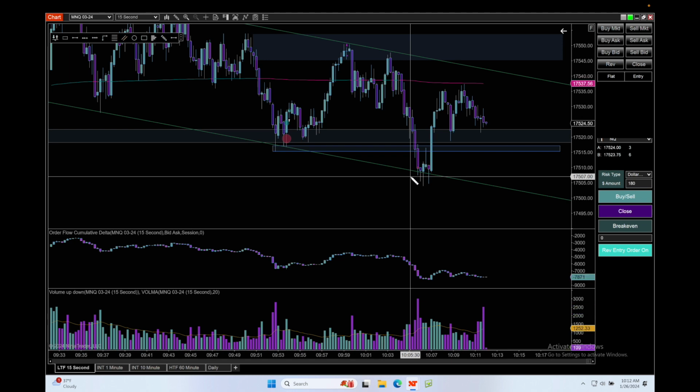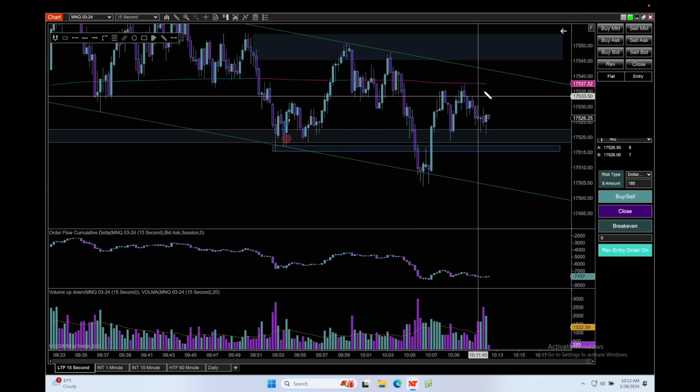I don't know if I want to take it though. It looks really juicy, but I'm not super comfortable with the fact that we haven't broken any upside structure yet. Maybe I'll take it on sim if it comes down there, just for fun. I think that's what I'll do.